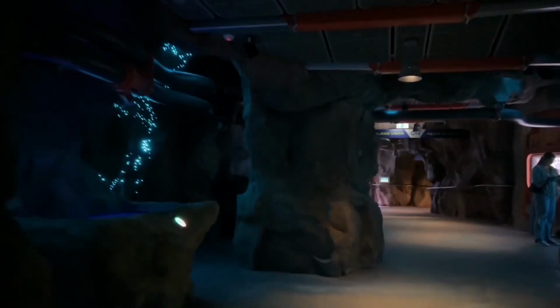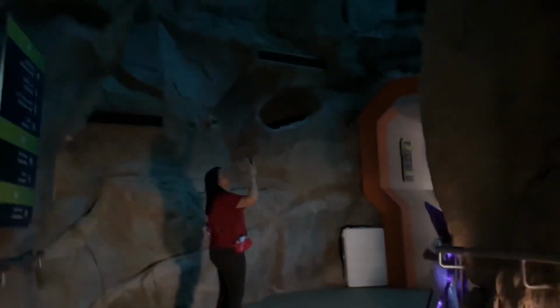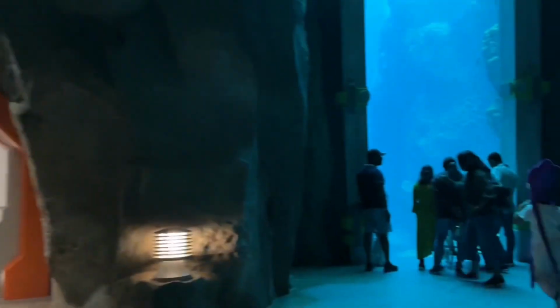On the walls of the cave were glowing lights. These lights are supposed to represent bioluminescent planktons. Every aspect put into making this whole park was done by such perfection. We have to keep in mind that this is the world's biggest aquarium. At the end of the cave, there was a very tall piece of single glass that let us see into the aquarium. This glass piece was probably 10 times my height.